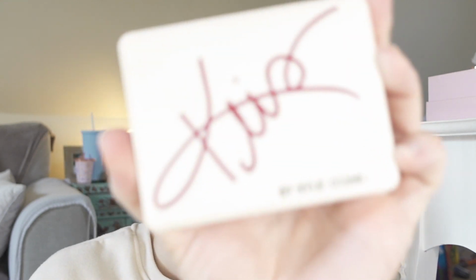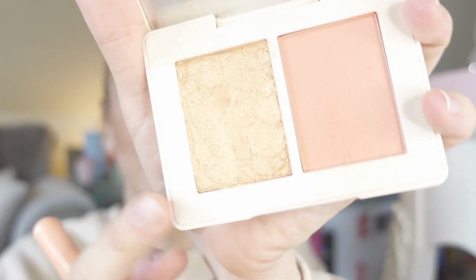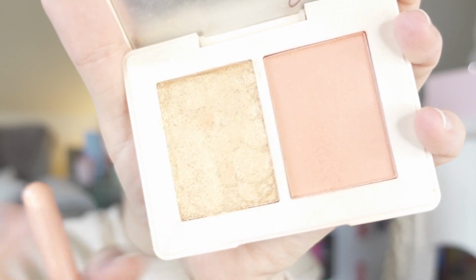This is the Kylie Cosmetics Chris Collection blush and, what is it, powder blush and highlight cheek duo. So the highlighter, which I haven't actually used because it's really gold, is 5 O'Clock Somewhere, and the blush is Money Doesn't Grow on Trees. The blush is really beautiful. The highlighter, which I haven't used, looks a bit mashed up, because I actually got this from my friend.